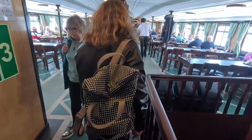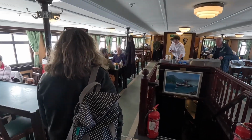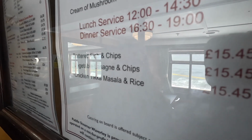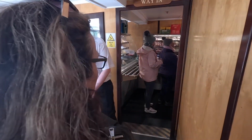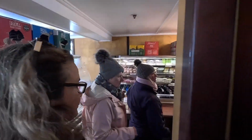Oh, this is not very busy at all. I'm quite liking this. People are all up top trying to look at the island of Staffa. I'm down here trying to look at the island of dinner. Vegetable lasagna and chips, chicken tikka masala and rice. Okay, fish and chips it is. Fish and chips and everything. Fish and chips and a wee thing of wine. Not for the driver.